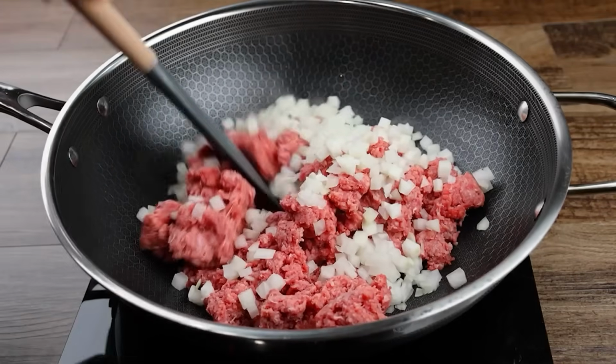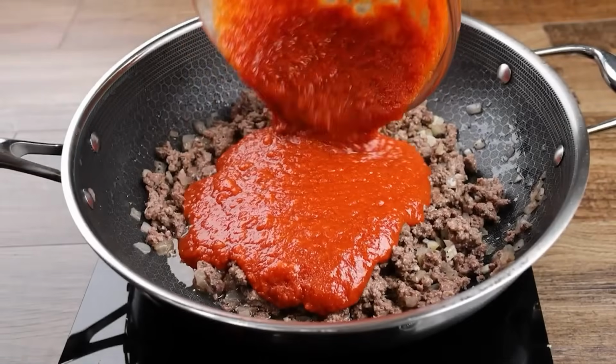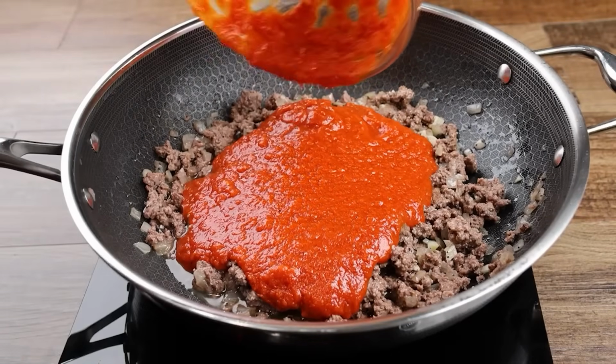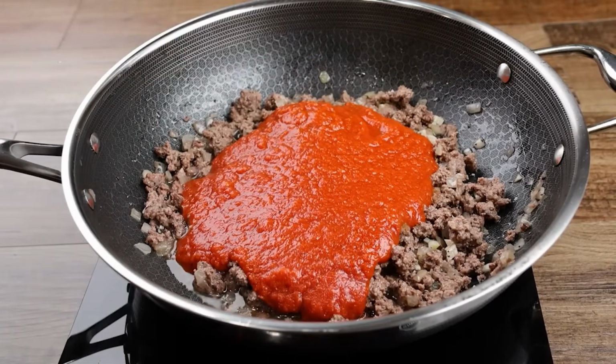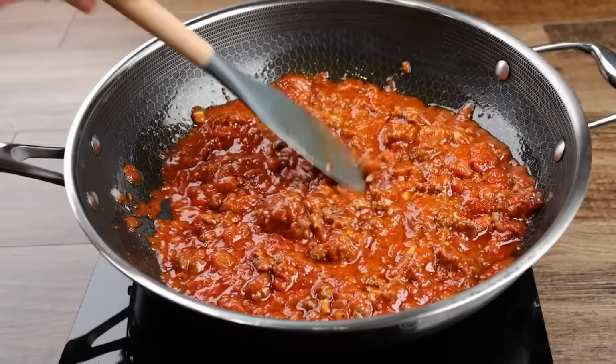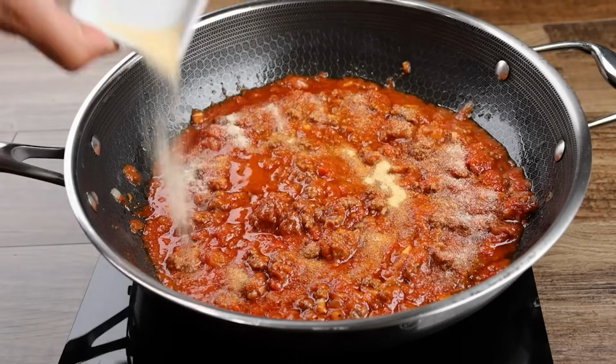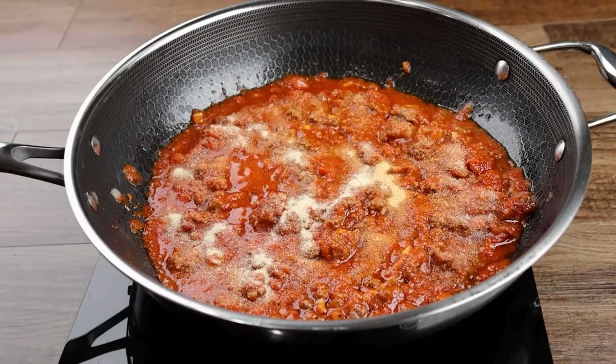Typically, it had ground or cubed beef, and this was browned with onions. Then, it would be combined with grape jelly or entire grapes, and a sauce would be made for the broth. Tomato paste or Worcestershire sauce would also go in this broth, and some versions also used canned mushroom soup and sour cream to help create a more velvety texture.